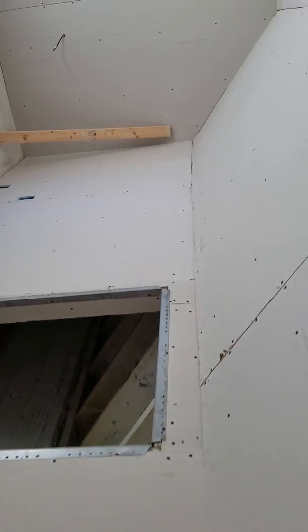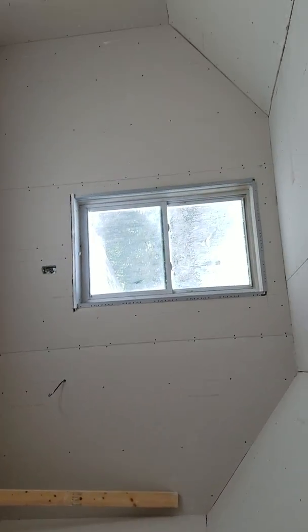Drywall repaired in here. I made a little cubby. Okay, cool. And this has been drywalled and vented. Unless that vent was there and I just never saw it. And I can actually walk into this room. This has been drywalled.